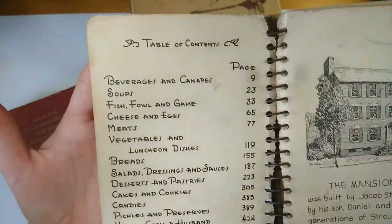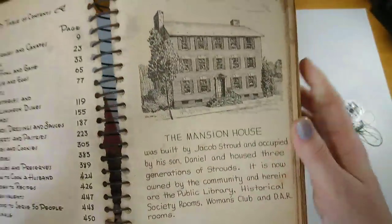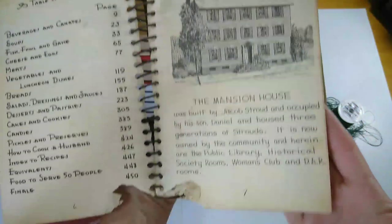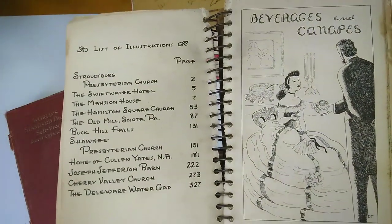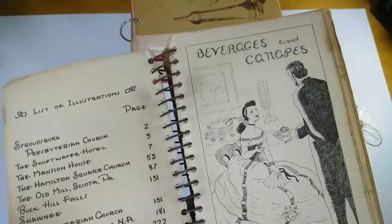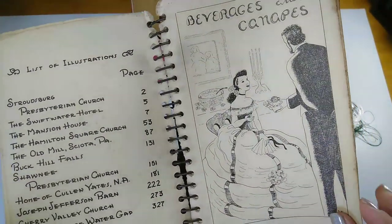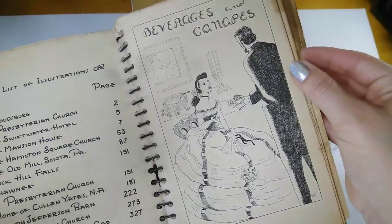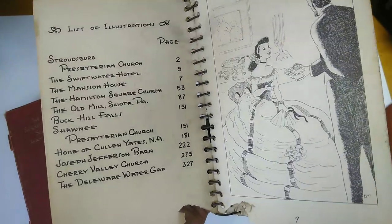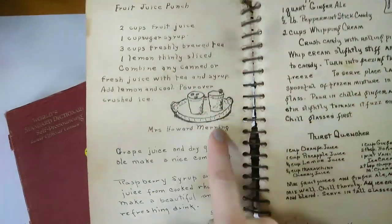But look how cool this is. Table of contents. The Mansion House. This is just super cool. This actually happens to be another recipe book. I've never actually altered recipe pages before, but these are just so cool. Also, the noise you hear in the background, oh, the pages are coming out, is my 2-year-old playing. So that's just happening. Fruit juice punch.